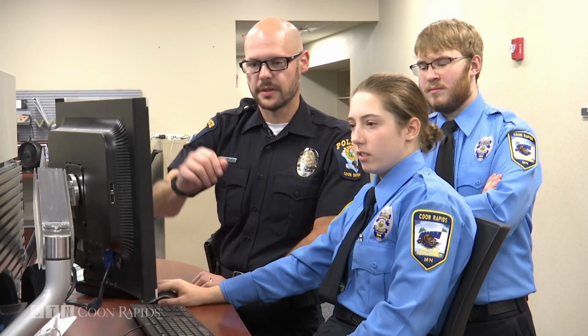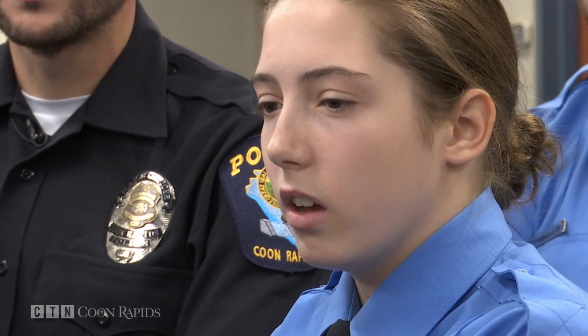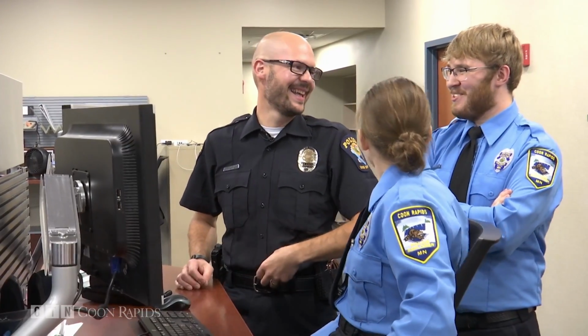At 15, police explorer Clara Giese has learned a lot about police work. She's volunteered at a number of community events and used the program to network with others. I've actually made a lot of friends through Explorers, and just within my 2 years of being in it, they are fabulous people.